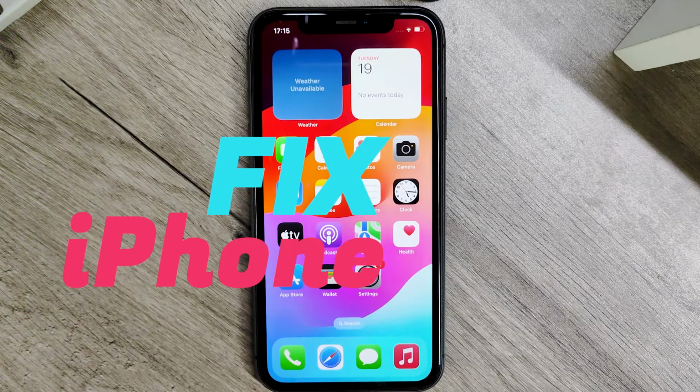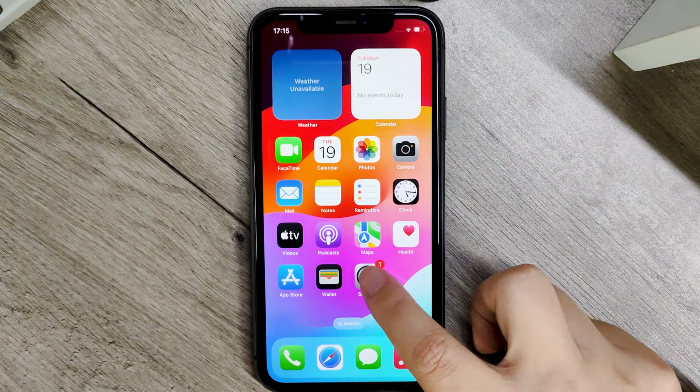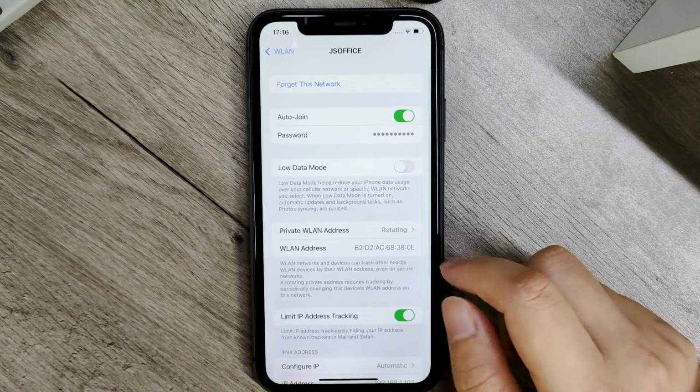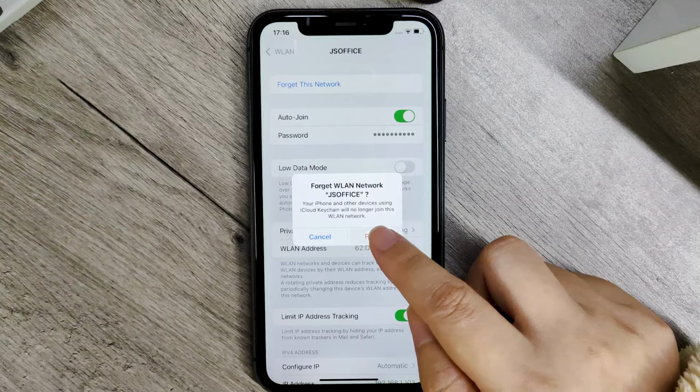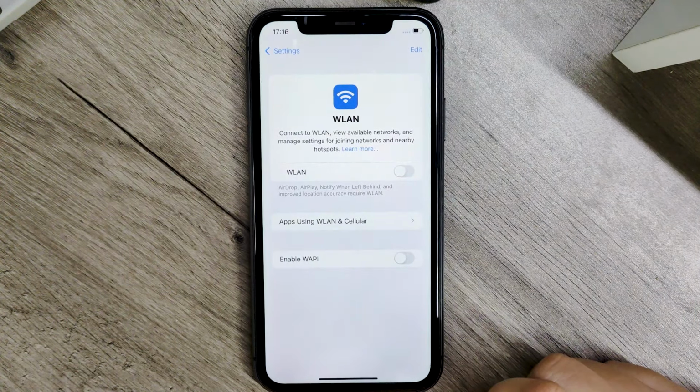To fix iPhone not connecting to Wi-Fi, we start by forgetting the network you're trying to connect to. Go to Settings, WLAN, select the network, and tap Forget this network. Next, turn off Wi-Fi on your device.